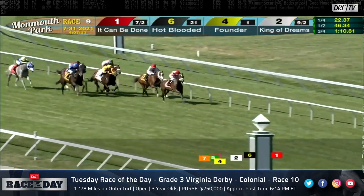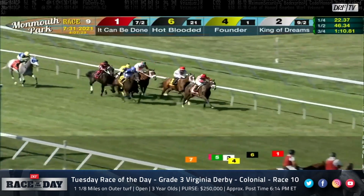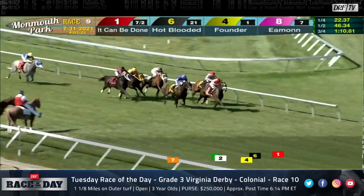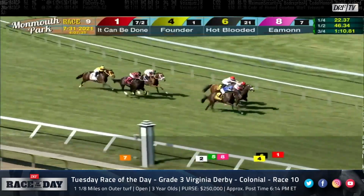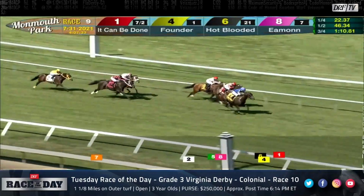He emerges with a clear lead in the stretch, and he ends up running second to the even money shot, Founder. This is a good performance, and if you think he gets an easy trip on the lead, he's gone gate to wire on the grass in the past.